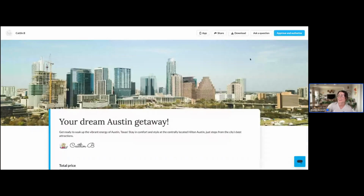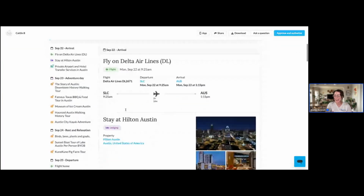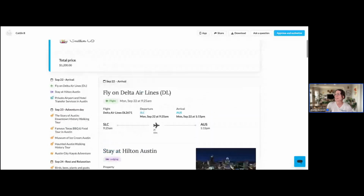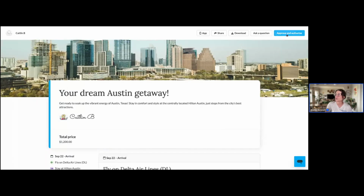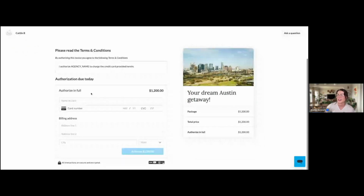Now, as you can see at the top right, we now have an approve and authorize button. So your client's going to be able to look through. They'll see the total price here. Proposal is just the same. They get to see all of the items that you've worked hard to put in here for them. And then at the top right-hand corner of the screen, when they click approve and authorize, they're going to be taken to an authorization page. They're going to view your terms and conditions here. They're going to complete their authorization, which I'm going to do as quickly as I can because I know how exciting this part is for everyone.